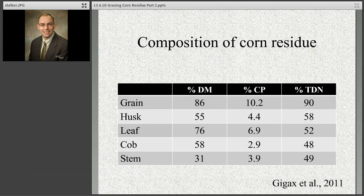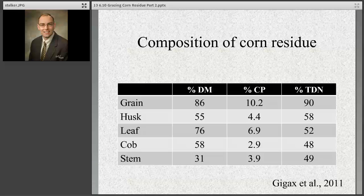Okay, so what I want to move into next is just some discussion about the difference in the nutrient content of the different parts of a corn plant. What I've got listed here is the crude protein and TDN values for the grain, husk, leaf, cob, and stem. As you can see, by far the corn grain is the most nutritious part of a corn plant. Next in order of digestibility is the husk, followed by the leaves, which are actually sort of medium quality, and then the cob and the stem, which are low quality.